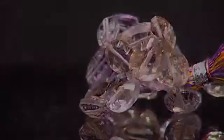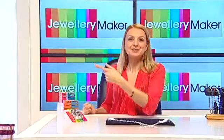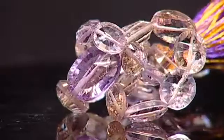Oh, by the way, to top it all off, the ultimate gemstone, or the ultimate gem should I call her, Debbie's with us today. Hello. I love Amertrine. Concave cut. Absolutely adore it. Concave cut. We've never seen concave cut in Amertrine.